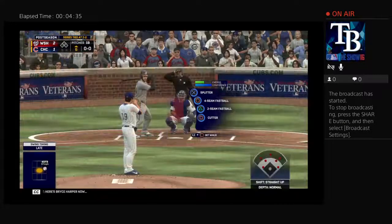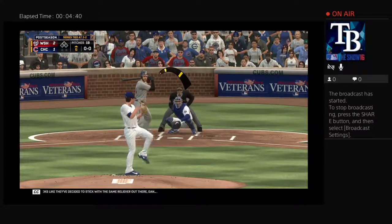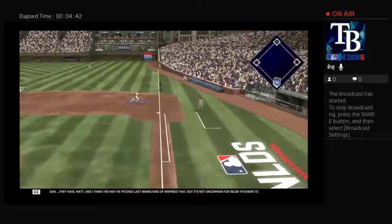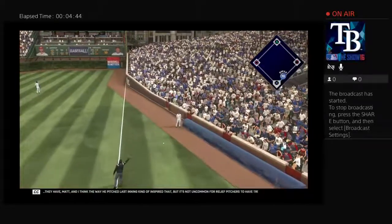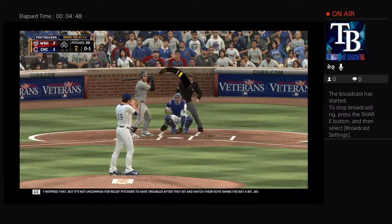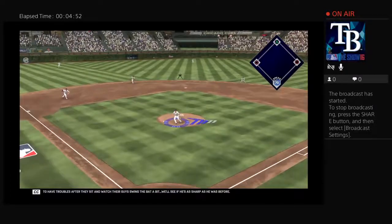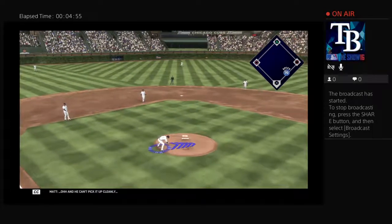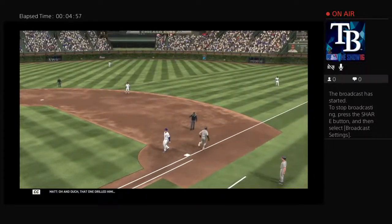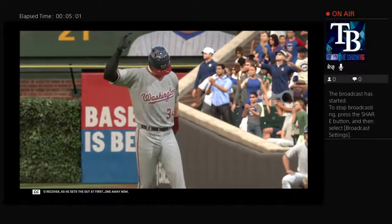Here's Bryce Harper now. And to start out the inning, it looks like they've decided to stick with the same reliever out there, Dan. They have, Matt. I think the way he pitched the last inning kind of inspired that. But it's not uncommon for relief pitchers to have troubles after they sit and watch their guys swing the bat a bit. We'll see if he stays as sharp as he was before. Oh, and he can't pick it up cleanly. Oh, and ouch, that one drilled him. But he is able to recover as he gets the out at first. 1 away now.